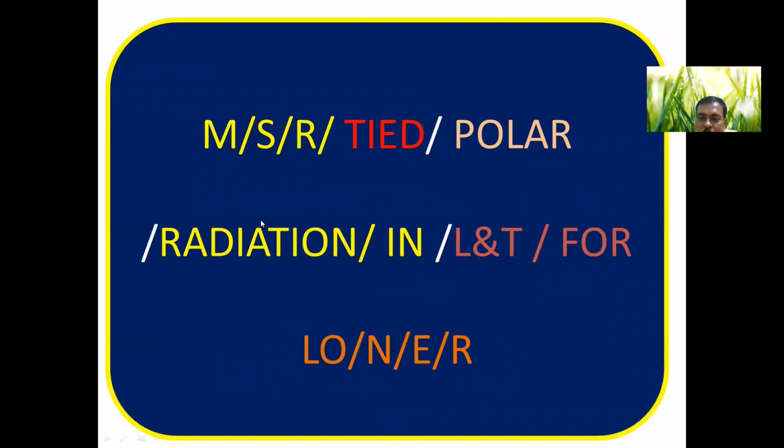I have developed a small mnemonic for the vascular system, that is the MSR, tied polar radiation in L&T for lonars. Here you can see once again the mnemonic MSR tied polar radiation in L&T. You know, Larsen and Toubro is one of the biggest giant industries in India, and the MSR is one of the simple words. Tide is also a simple word. Polar radiation is also a simple word. In and for have no meaning. Here you can see the MSR tide polar radiation in L&T for lonar.